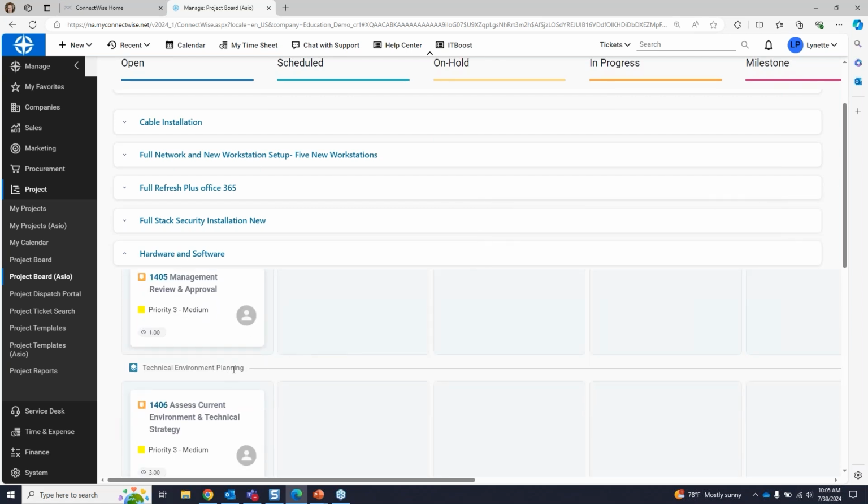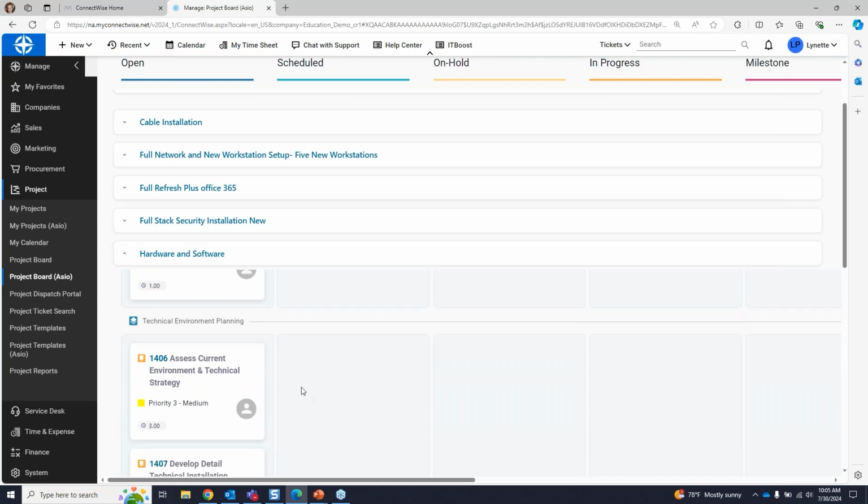And then, yes, the drag and drop functionality, the ability to click on the tile, add time, add notes. Those are all things that really speed up how partners, or how we, can use this screen to move tasks, update tasks, and do what we need to do to move on to our next assignment in a project.